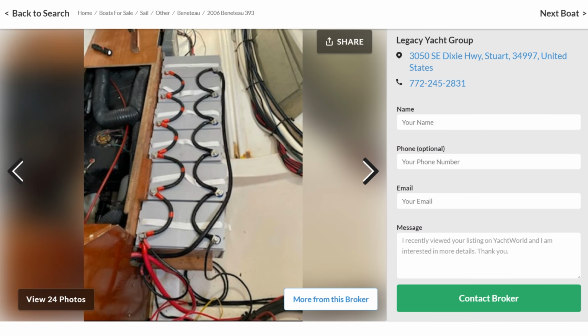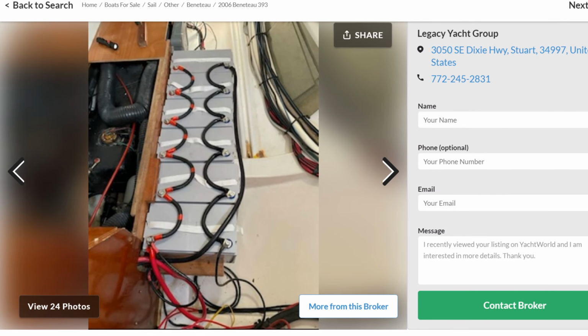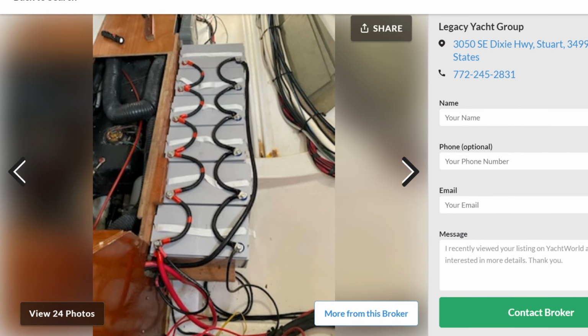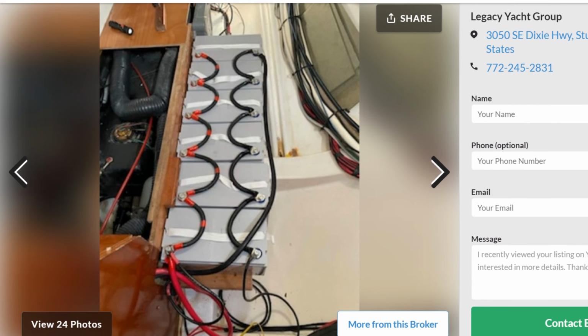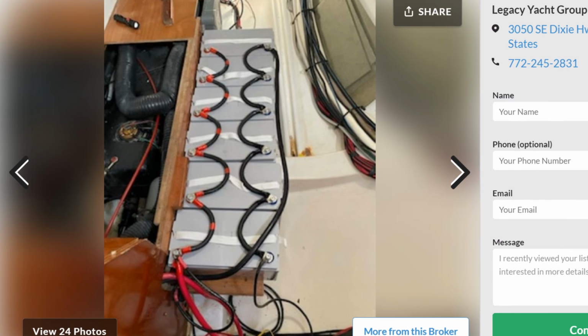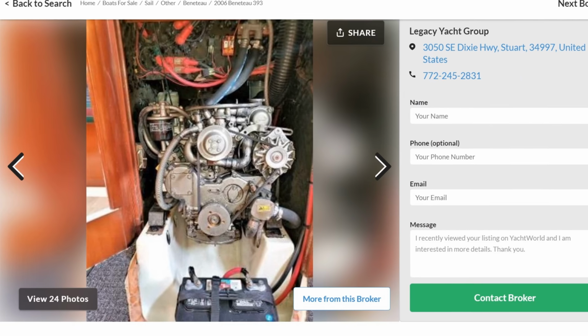This is a lot of battery. Wiring looks great too, but I'm not entirely sure what's holding these things in place. And also, by ABYC code, they should be in a box. I don't see any containment box here, so the survey may highlight that, and your insurance company may insist on that being fixed.